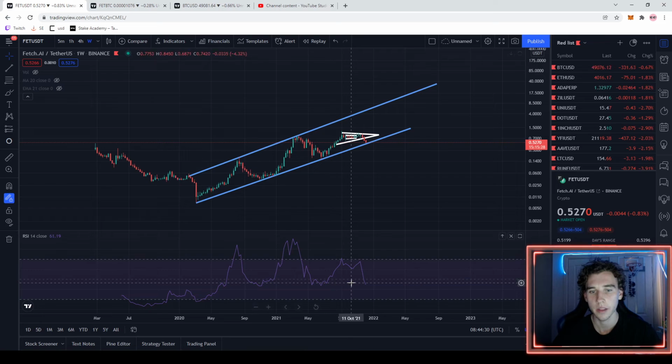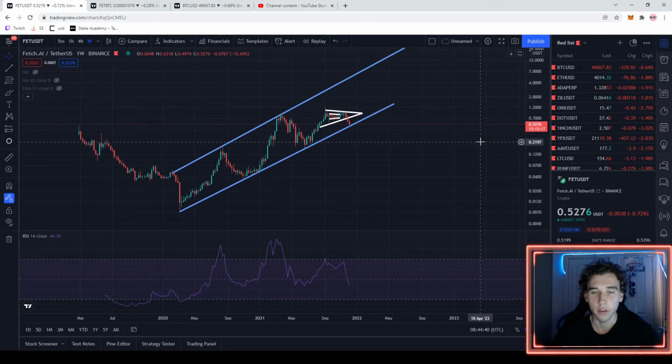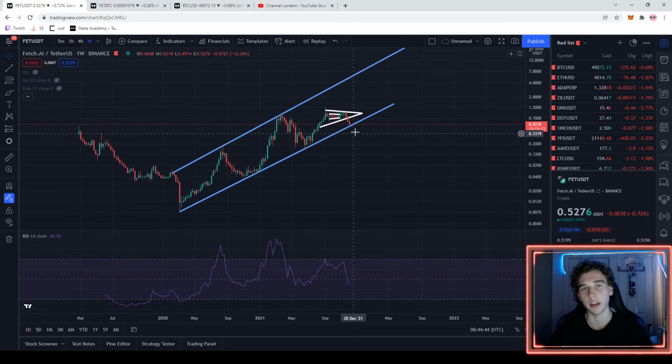So looking at all this, I'm still bullish on FET. I think the market cycle's not finished. I think a lot of coins are going to start to perform well. I think FET will do well. Definitely not financial advice, but as I said, we're holding support in this line. This is going to be a key area of support.